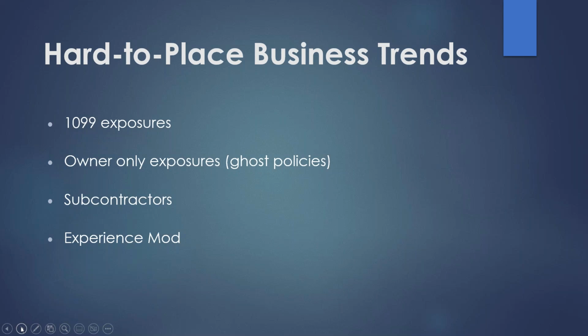Owner-only policies are another exposure that most markets will not write. I see these come in really often, and I do know they are required by the state at some times, but unfortunately the markets are pretty tight with this one currently.